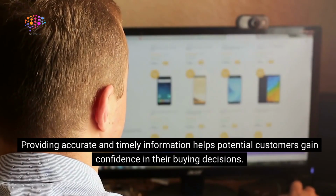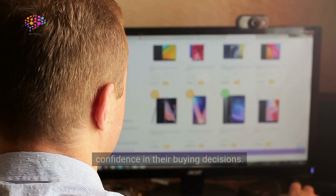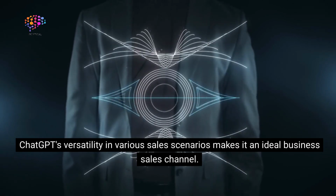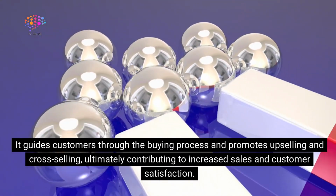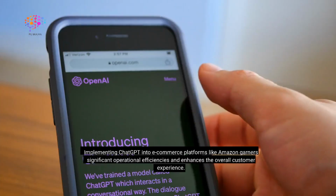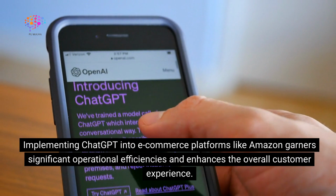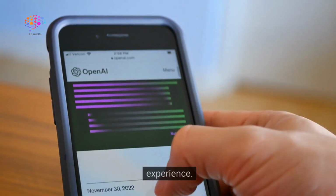Providing accurate and timely information helps potential customers gain confidence in their buying decisions. ChatGPT's versatility in various sales scenarios makes it an ideal business sales channel. It guides customers through the buying process and promotes upselling and cross-selling, ultimately contributing to increased sales and customer satisfaction. Implementing ChatGPT into e-commerce platforms like Amazon garners significant operational efficiencies and enhances the overall customer experience.